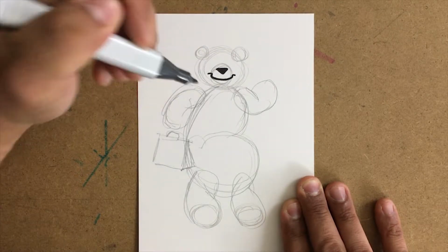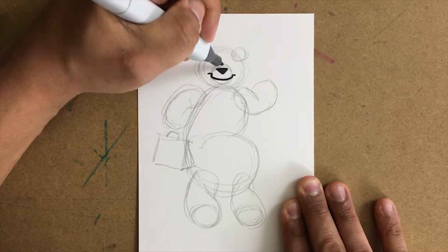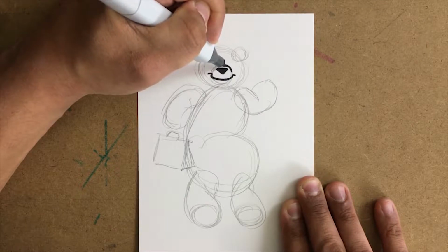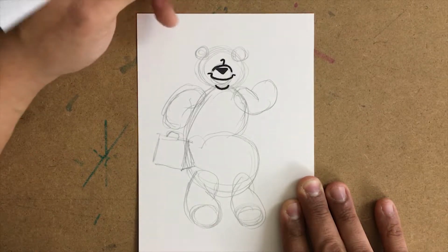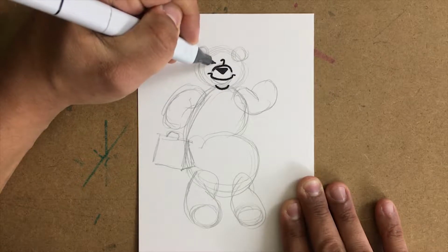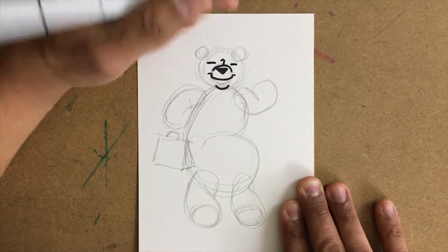And I can follow the shape of that sphere in making the shape of his mouth. Now we'll kind of do the bridge of the nose and the chin, still following that sphere that we put in already. And he is confident, so I'm going to give him some confident eyes. He has no worries and no cares in the world.